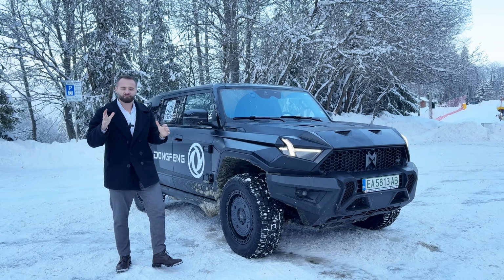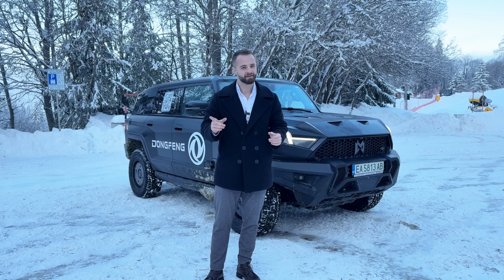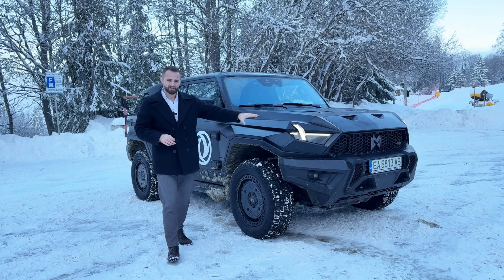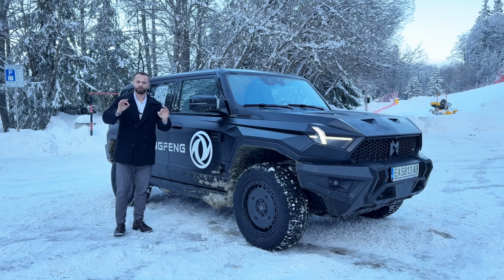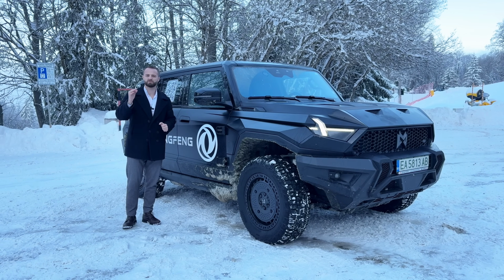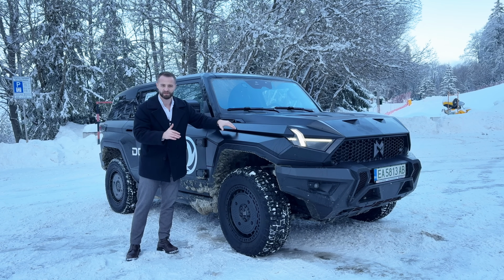Now we're coming to the fancy part. Why do I claim that this car is better than a G-Class in off-road drive? Am I crazy? No. Let's think about it. First of all, it can approach angles of 37 degrees. We have discussed this before. Second thing is, the car has a ground clearance of 33 centimeters, which is 10 centimeters more than the G-Class has. It can wade through deep waters of 920 millimeters.